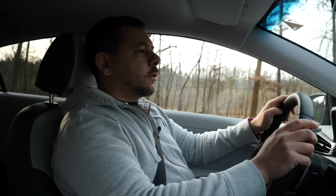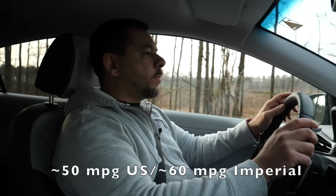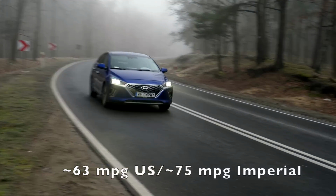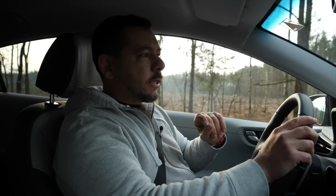The IONIQ Hybrid should use on average between 4.4 and 5.2 liters per 100 kilometers according to WLTP. The pre-facelift model was tested according to NEDC and it was supposed to use between 3.5 and 4 liters per 100 kilometers. Obviously, the WLTP result is more realistic, so everything should be in order, only it's not.